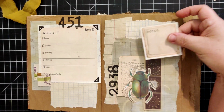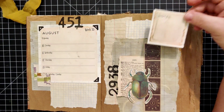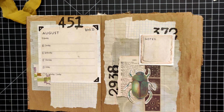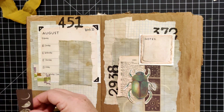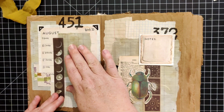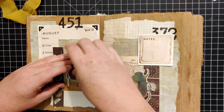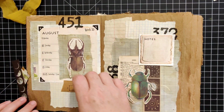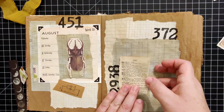Okay, so we'll do this, and then this was kind of up here. We could do this. Okay, and then over here I had this kind of like that. This was going up this direction, right? And then he was in that, and then this was kind of like this. I think this was a little further down. I do know that that was framing that. Okay, well, I'm going to go ahead and glue these down so I know where I've got them.